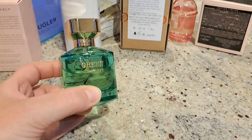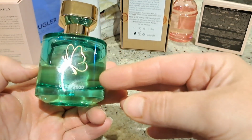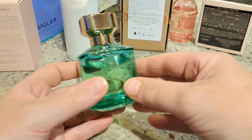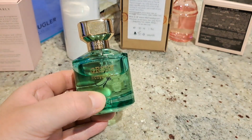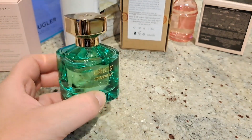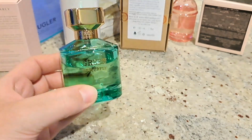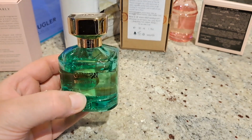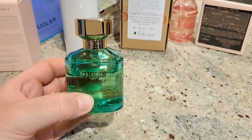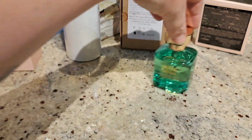That is Green Butterfly. I'm ever so pleased that I blind bought this fragrance. Do you know, it's actually my only green bottle in my entire collection. I noticed that the other day. I was looking at it thinking it really stands out against everything I've got, and the green is so beautifully vivid. It's got a hint of blue in it, and if you can see that, it's a beautiful sort of aqua green. I love it. And it's the only green bottle in my entire collection. So that is the first of my little haul.